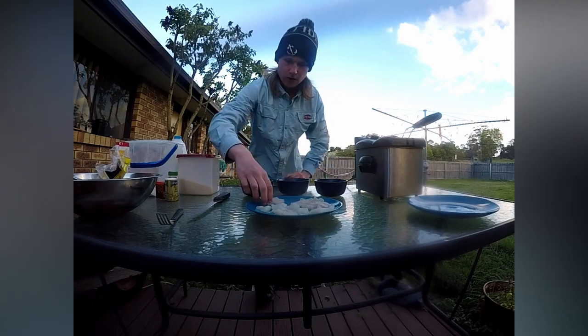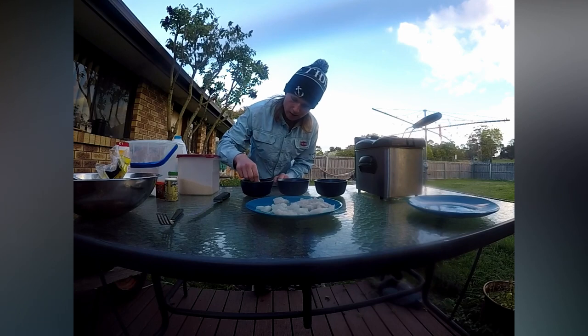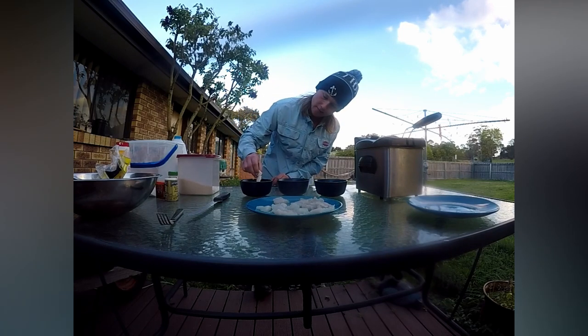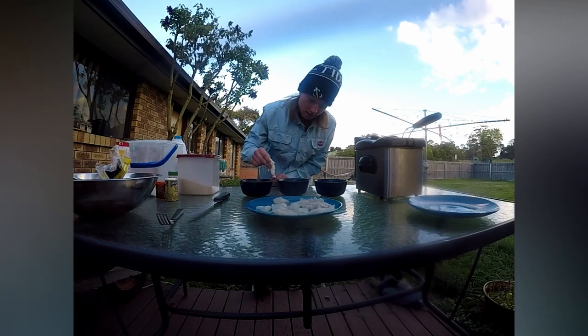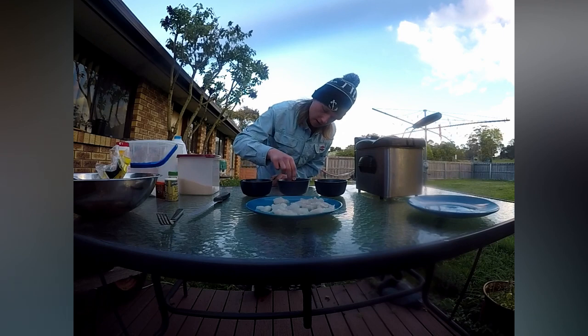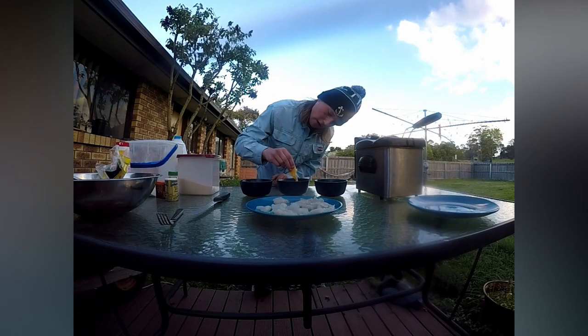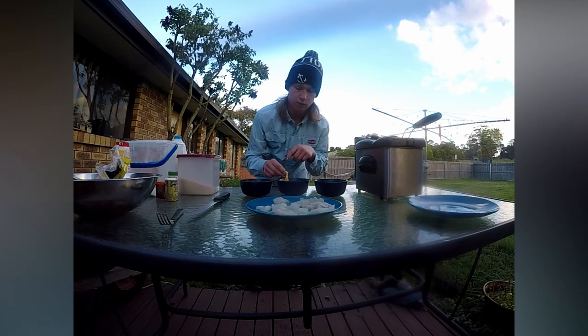And then you want to go through it like a sequence. You put it in the flour and spices, just cover it up like that. With that, make sure you shake it off, and you want to put it in the egg, cover it in the egg, and make sure to take it off. Preferably you would do this with one hand for the dry stuff, one hand for the wet stuff.